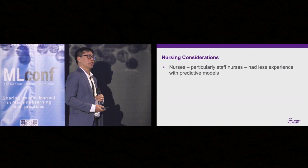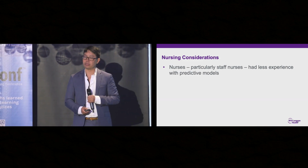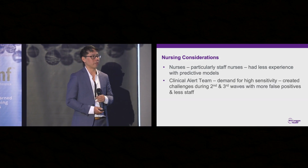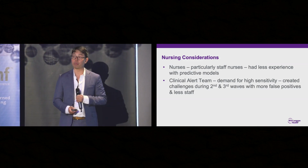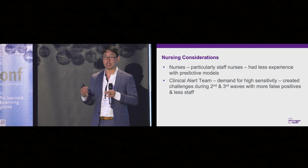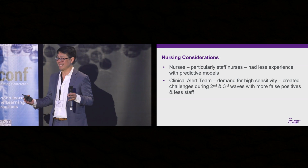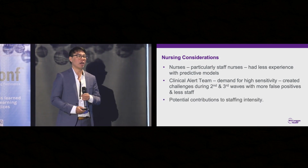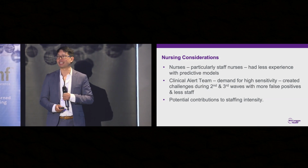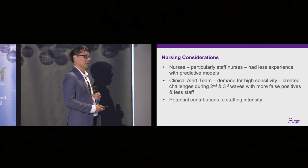Some nursing considerations: particularly staff nurses had less experience with the predictive models, so we did not teach them how to use the model. There was high sensitivity, which created challenges during the second and third waves with more false positives and less staff. So even though they wanted to be sensitive, there were a lot of patients that weren't that sick. They were so busy, they basically didn't rely on the model. And then it contributed more staff intensity and staff time, right, to review these false positives.